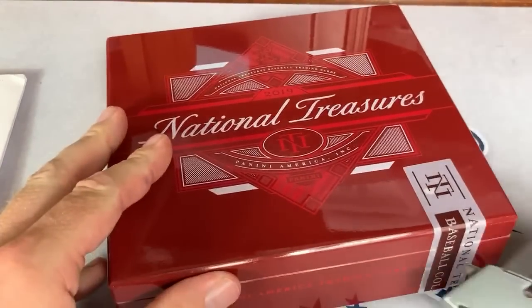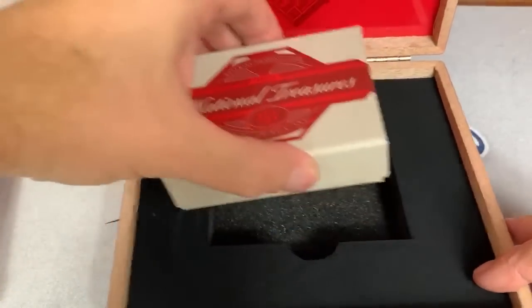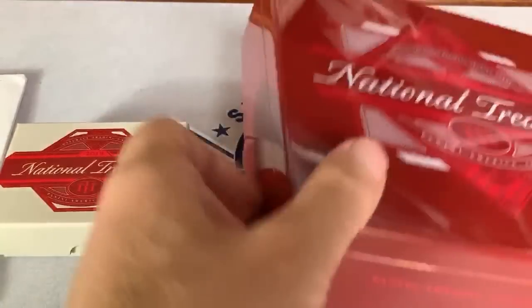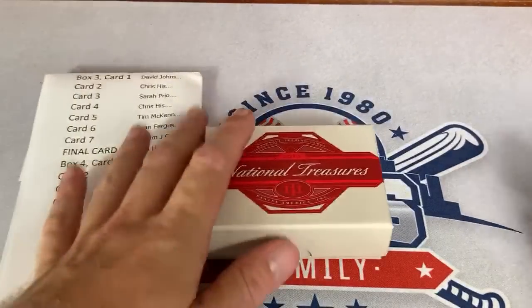Baseball is almost over, but we'll still be doing baseball-related stuff here with the cards, at least. All right, whoops, forgot the seal. There's the box. There's the pack. Get that closed up. All right, so Robert, you've got the first card. Let's see who you get.